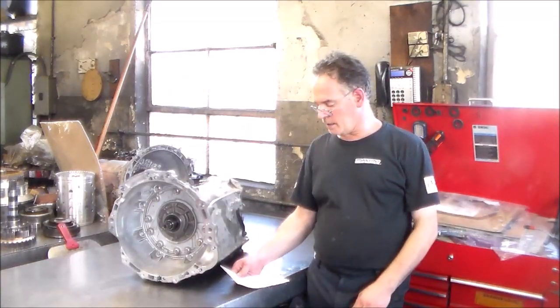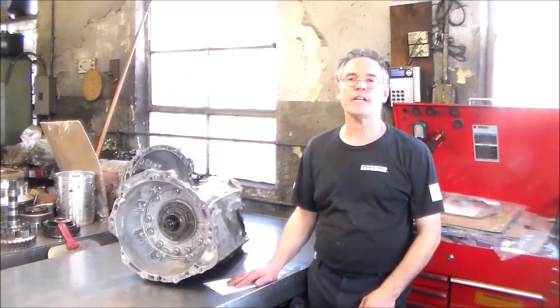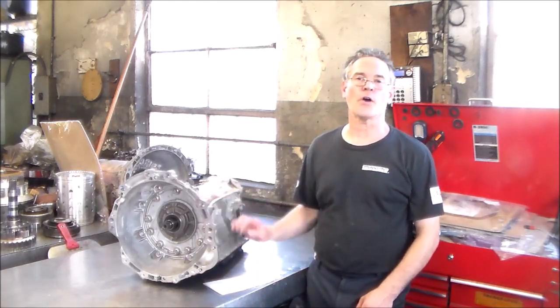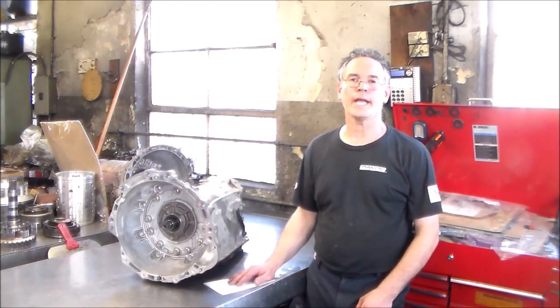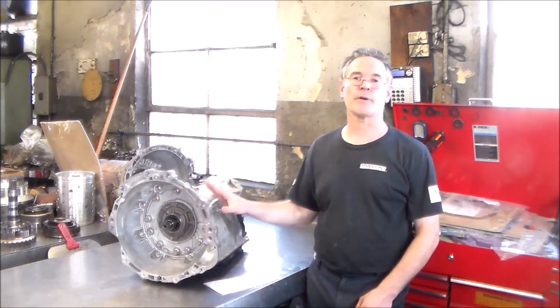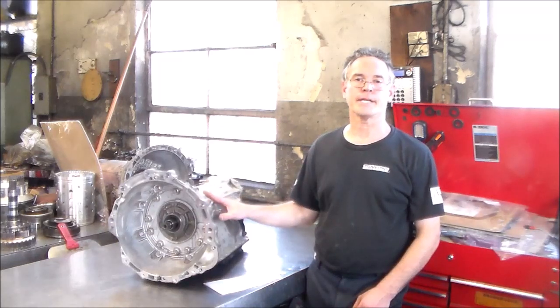All right, today I'm working on a 2012 Infiniti EX35. This transmission is the RE7R01A, a rear-wheel drive, 7-speed transmission. This actually is my first one that we're going to be tearing down.